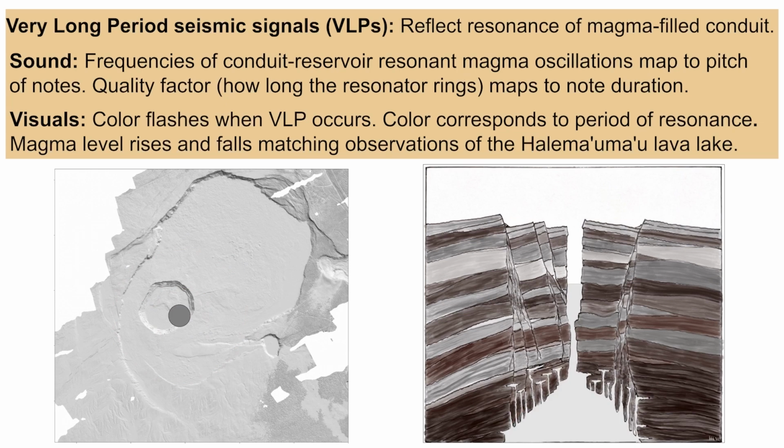Very long period seismic signals record oscillations of magma in the conduit and shallow reservoir. Frequencies of resonant oscillations are mapped to pitches whose decay rates correspond to how long each resonator rings. The frequencies and decay rates are sensitive to temperature and bubble content of magma in the conduit.